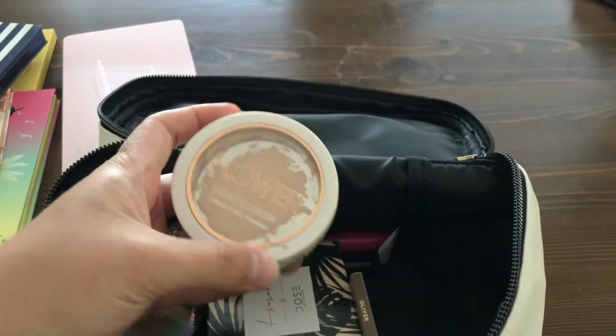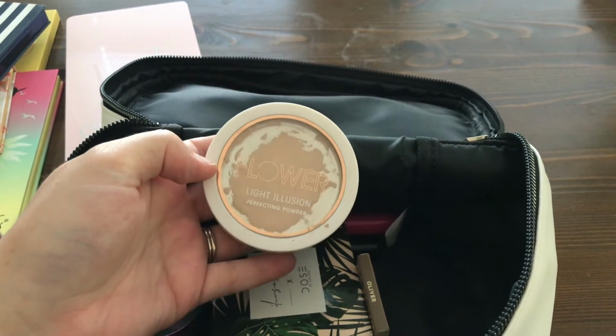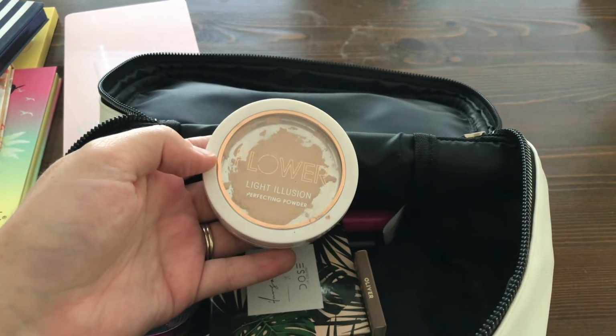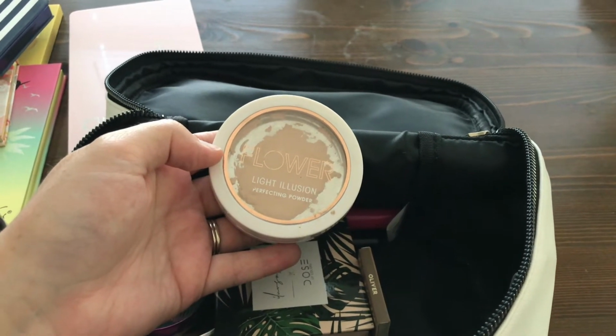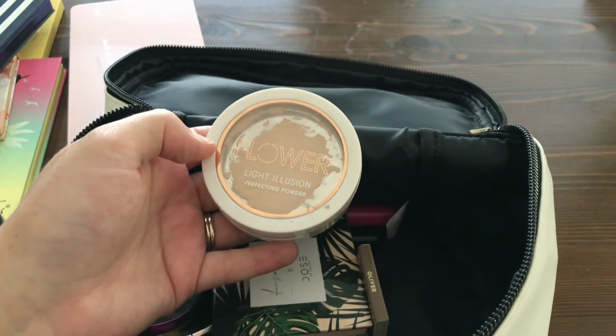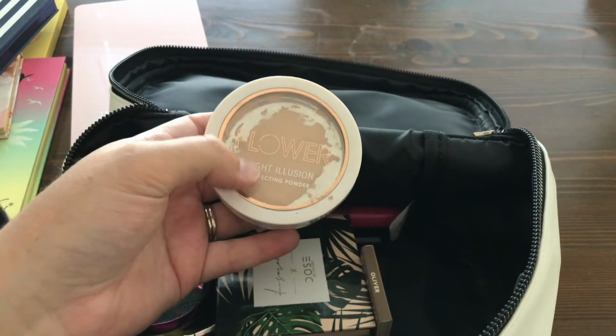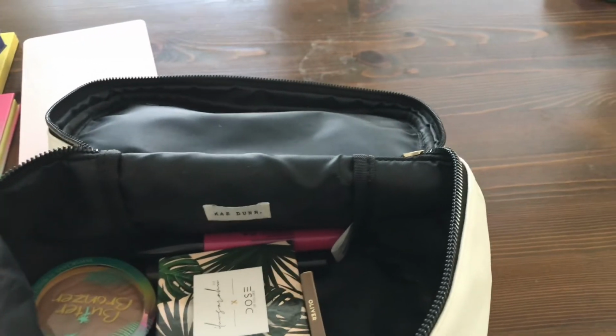My other powder is this one from Flower Beauty. This is the Light Illusion Perfecting Powder. I did repress this one, so that's why it looks all funky. This is still such an amazing powder. It's one of my favorites. I love going in with this just to get some more coverage, basically to use as a finishing powder. So I'm trying to finish this one up as well.